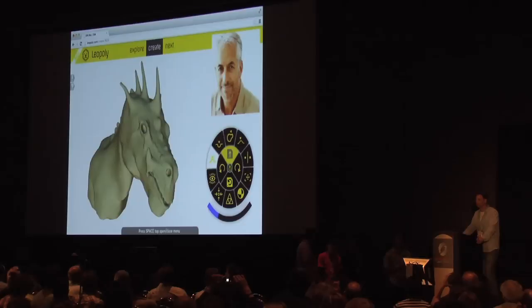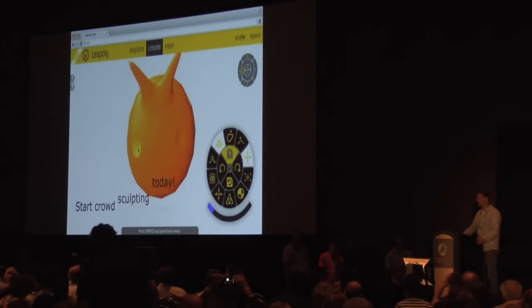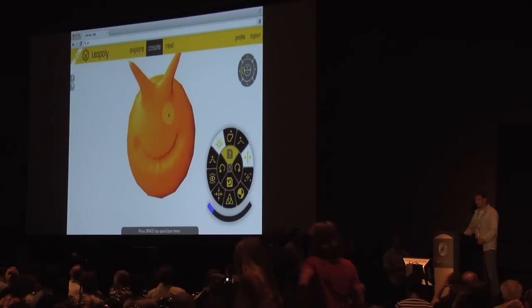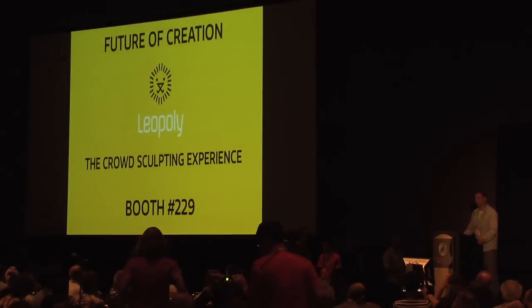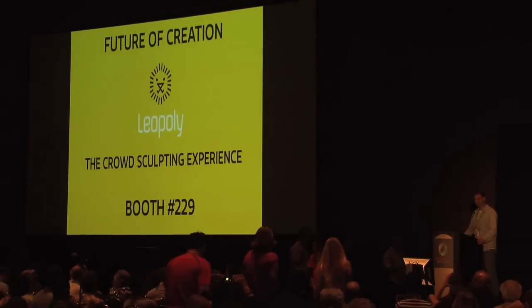Leopoly is a free, online, co-creation-based 3D sculpting experience. So come to our booth or just get online, try Leopoly, and you can get your own 3D printed copy of your design. And hope to talk to you about the future of digital creation.